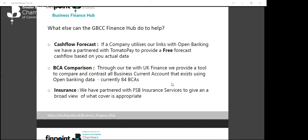We also operate through our tie with UK Finance, a business current account comparison tool. And as it says there are currently 84 business current account types available now, and a lot more coming into the market. There's one that's going to be launched soon for small businesses that is going to have much more competitive terms from a challenger bank than the mainstream providers. And so it's worth having a look at that, and we can point you in the right direction for that, or more information on the Chamber website.